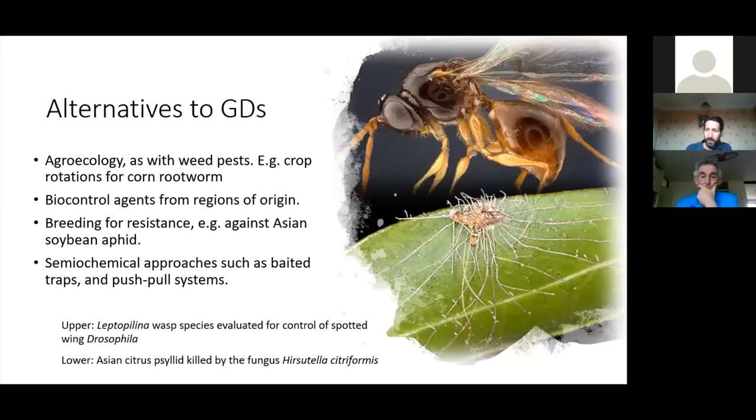Okay, I'm going to move quickly over this slide, other than to say there's a number of other approaches for controlling insect pests. And we need to have all these in mind before committing vast resources to developing gene drives.